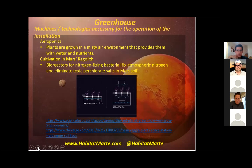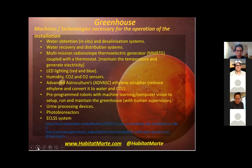And for example, in order to fight the lack of nitrogen in the soil, bioreactors in this facility can be used to culture nitrogen-fixing bacteria, which could be able to fix atmospheric nitrogen from the Martian atmosphere, and also to eliminate the toxic perchlorate salts in the Mars soil, so it can be made safe for human use, and it can be more useful for plants to grow.